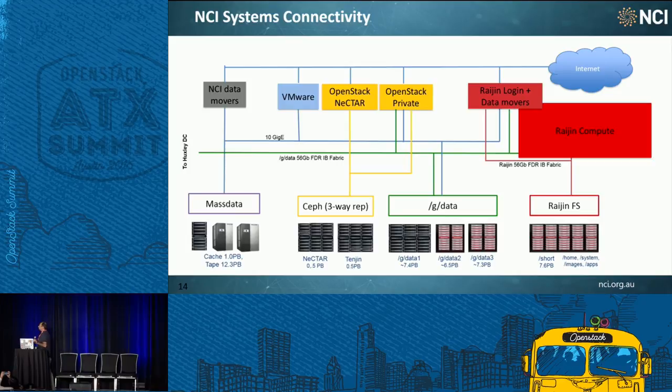Then NCI also has /g/data. We call them global data. As you can see, these are again Lustre-based, around 25 petabytes of usable storage, connected via 56 gigabit InfiniBand. These file systems, three or four or five, whatever as we continue to grow, are mounted across our supercomputer as well as our OpenStack cloud. And it's also backed up to our mass data tape storage.